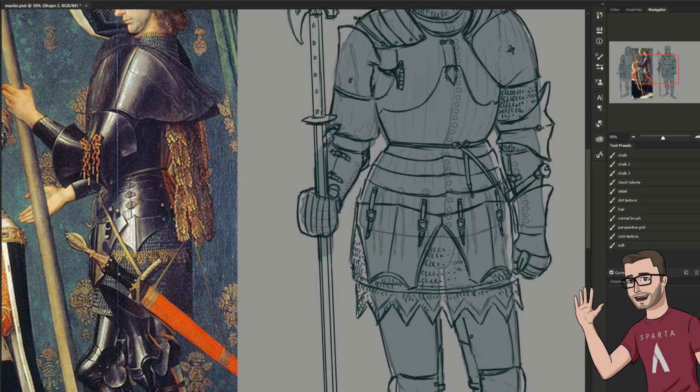Not really a lot of room for the rondel dagger. I'll just add in one here. Add a little fastening for that as well. Actually, you know what, that would usually be tied on. Let's add a little strip here for that, and the dagger itself will come down here, and then a little decoration for the end of the scabbard. All right.